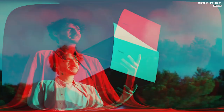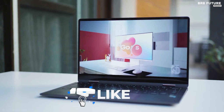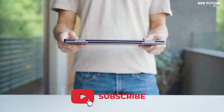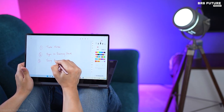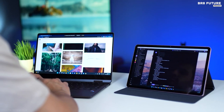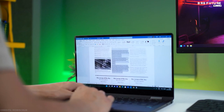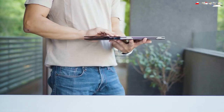Number 3. Samsung Galaxy Book 2 Pro. Last year's Galaxy Book Pro 360 was a welcome surprise for Samsung laptops after years of bumps. And while the Samsung Galaxy Book 2 Pro 360's name is a mouthful, just about everything else about this laptop is brilliant. Samsung fixed two of our complaints from last year with a brighter display and stronger hinges while keeping the rest of the experience at the same high level.